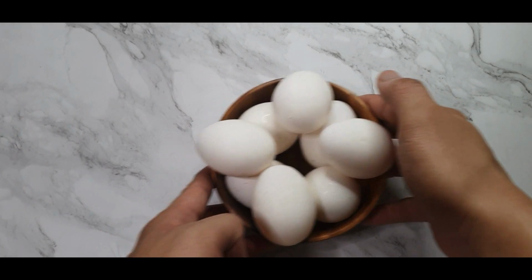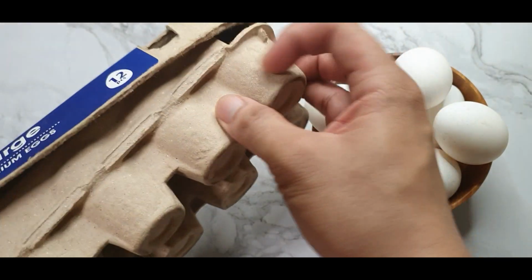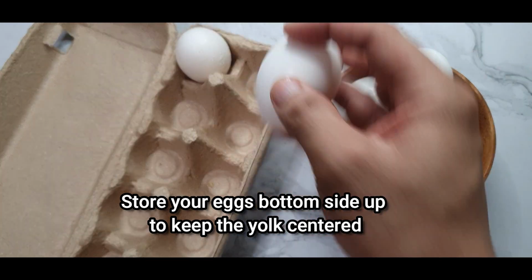When storing eggs, over time, eggs gradually lose moisture and the air pocket at the blunt side of the egg enlarges. By keeping the bottom side up, the yolk of the egg remains at the center.